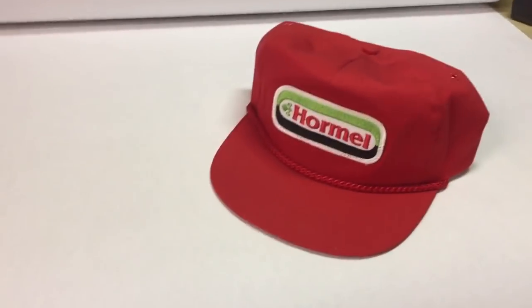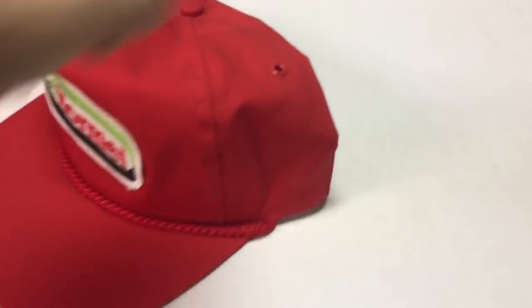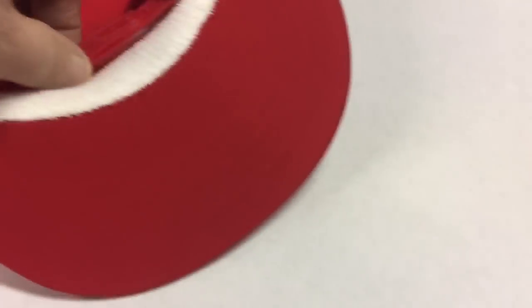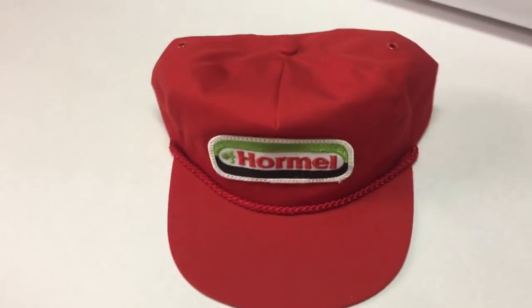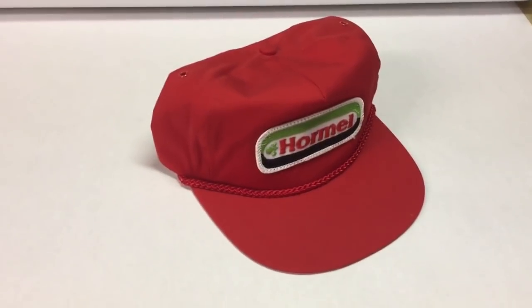This is another of these Hormel hats. This is a golf style hat. It's sort of a terry cloth sweatband on it, and the braided rope that are often accompanied with these golf style hats. And this sold for $20.